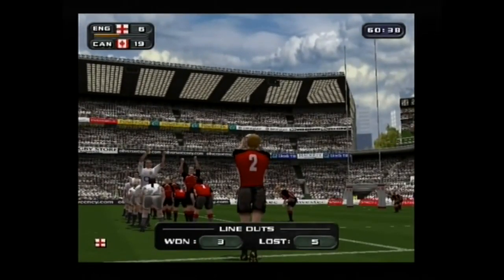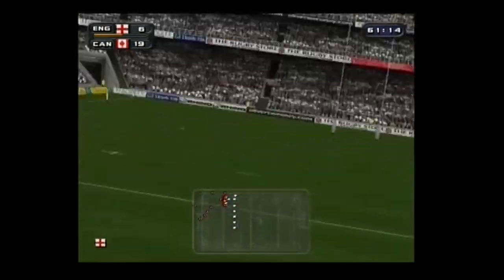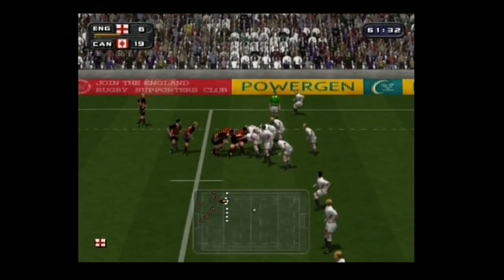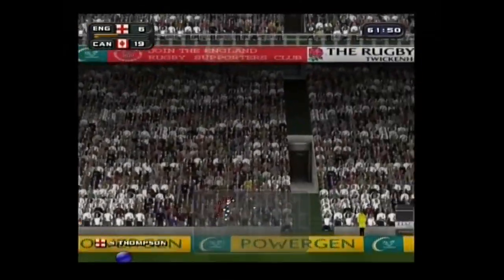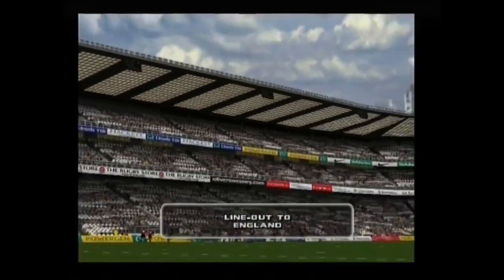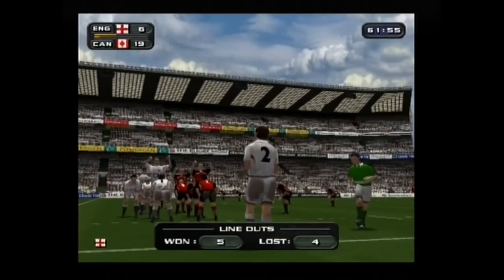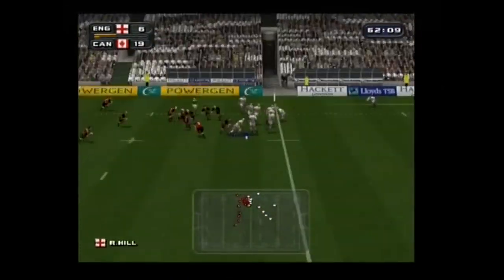James will be a major player in this lineout. Canada are likely to try to get this ball wide quickly, should they win the lineout. Nicely taken. England are 13 points down. Have a look at that for field position. An excellent punt right down the field. Kay will be the man to watch for England. Thompson, the man throwing in.